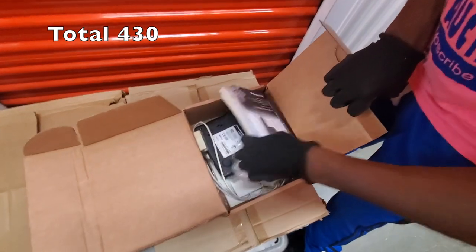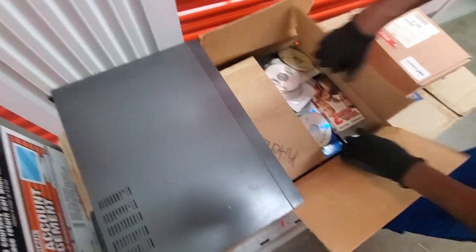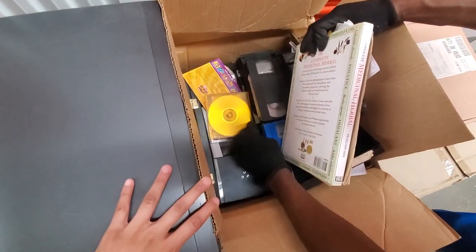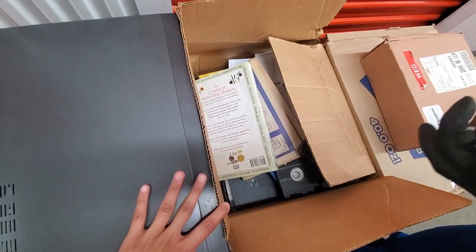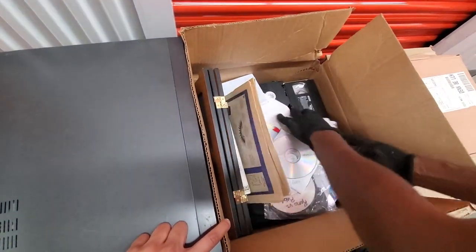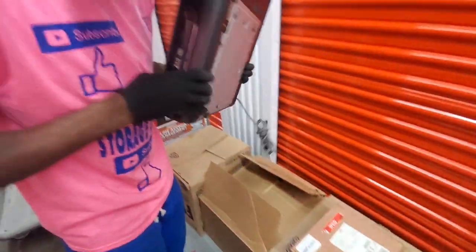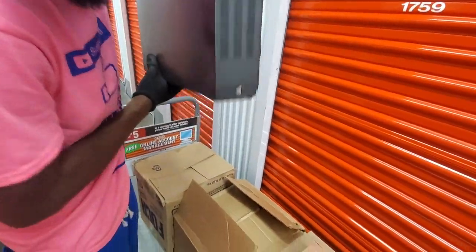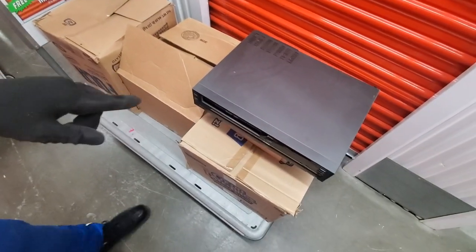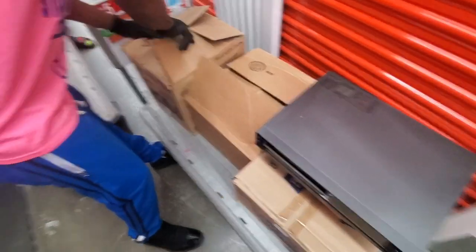What's in here? Old school phone with the modem. Nothing much. Okay, VHS tapes. No DVDs? Just tapes and tapes. Probably donate those. VCR. Cool. Should be about $20. People are still buying these, even though they're so old. People love VCRs, watching the old memories and all that. So that can go for $20.